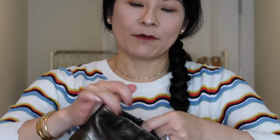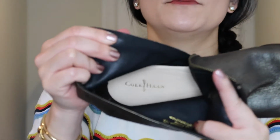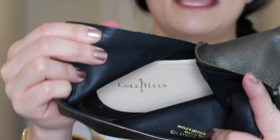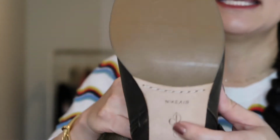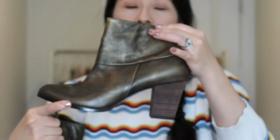And Cole Haan for me still does okay. I would say it doesn't do as well as it did a couple of years ago, but they still do pretty well. You've probably all seen the Cole Haan label, but here it is. And Cole Haan often partners with Nike for the Nike Air technology, as you can see here on the bottom, and this is a size 10. So I thought really beautiful kind of classic pair of ankle booties, but really what I love too is just the great condition. So this pair of booties was $15.29.